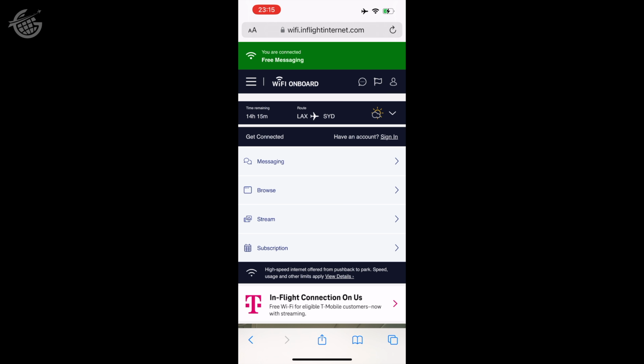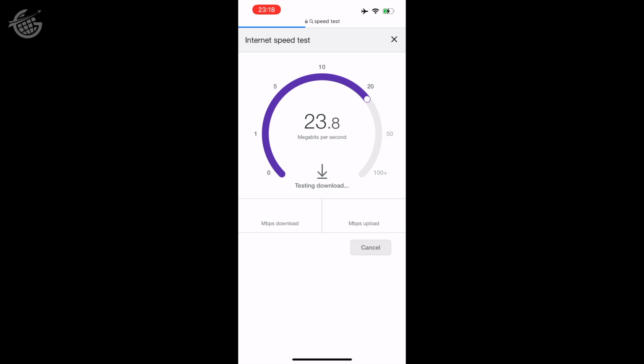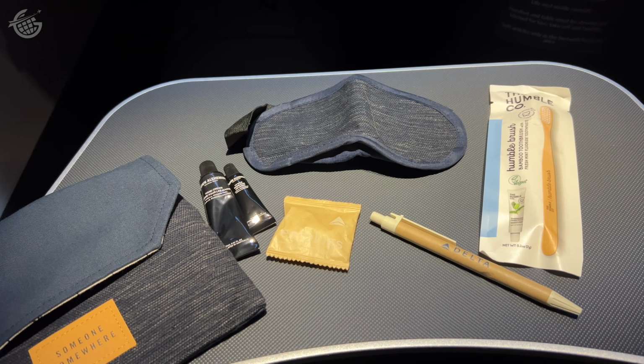Fortunately, the Wi-Fi worked on this leg, and at less than $2 more than the price for the transcontinental leg, it worked really well and was pretty reasonably priced. I was grateful to remain connected throughout this 14-hour flight. The amenity kit was pretty basic, but I was glad to see a pen included. That's always a handy addition.